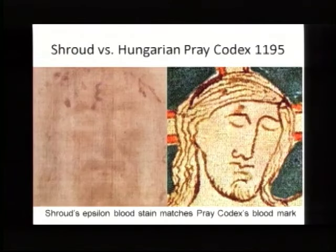Let's go into closer detail here on the particular shroud versus the Hungarian Pray Codex. We look on the left above. What we see is the positive image of the shroud, which is all an artist would ever see. You wouldn't see the negative image like we see it today.